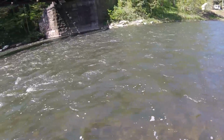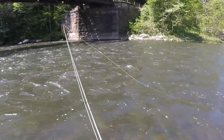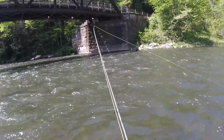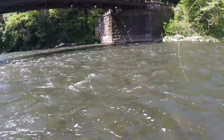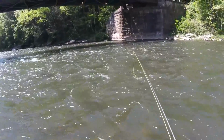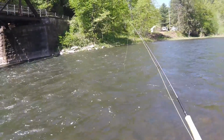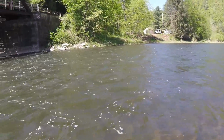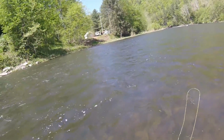Occasional riser here or there. I don't know if the fish are really keyed in on them, but they weren't hitting the woolly bugger this morning the way they were last night, so I'm going to go underneath for them here. See what we can do, and I'm actually using an indicator. So, there you go. Oh, gee, I don't know what that was. First cast in. Oh, good lord.